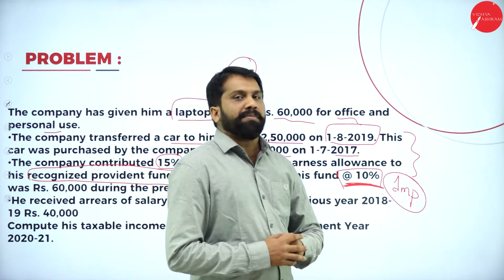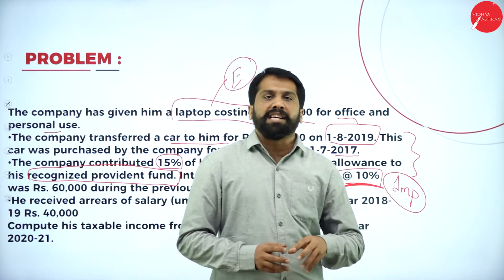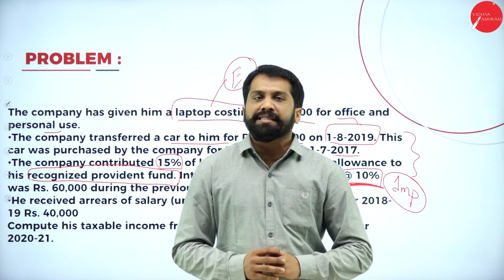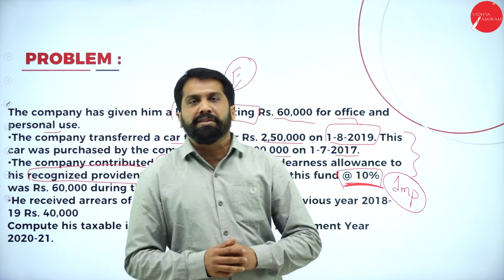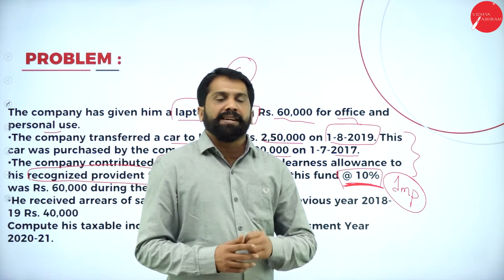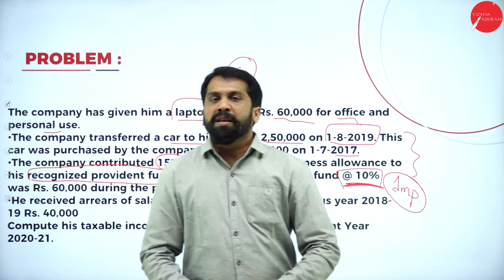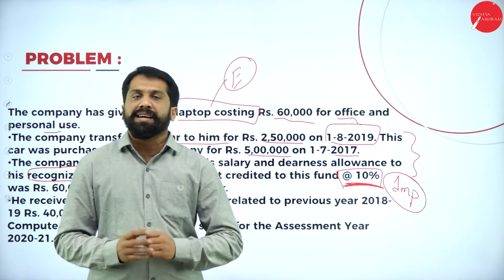Because maybe there are some difficulties in the company, maybe it is under loss, or else they have not collected cash from the customer due to COVID or something. Because of that, the employees did not get their salary. Now the company is running well and has enough money to distribute. The company decided that whatever salary was not given for 2 months last year, they are giving now. So whatever your past or previous salary, we call it arrears salary.